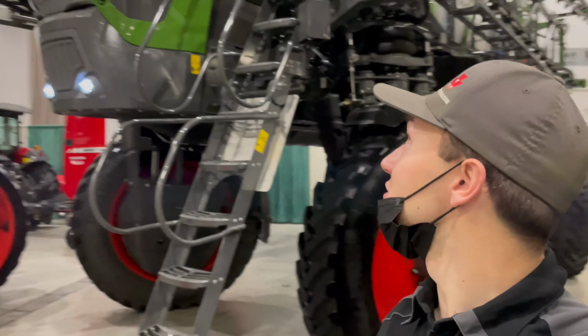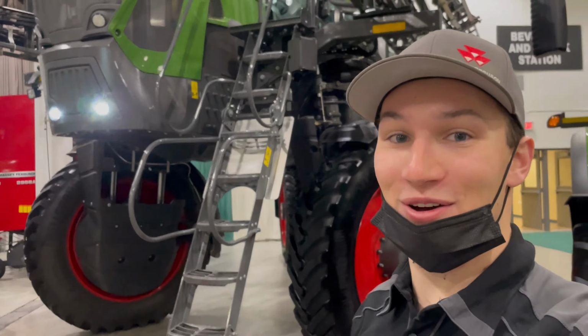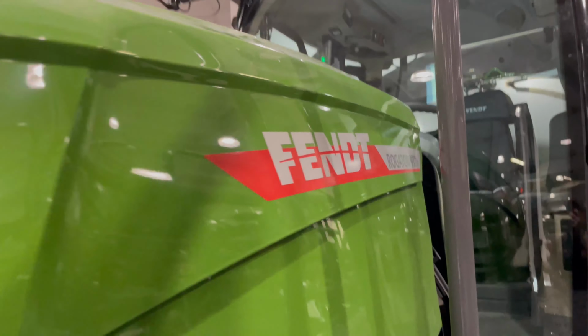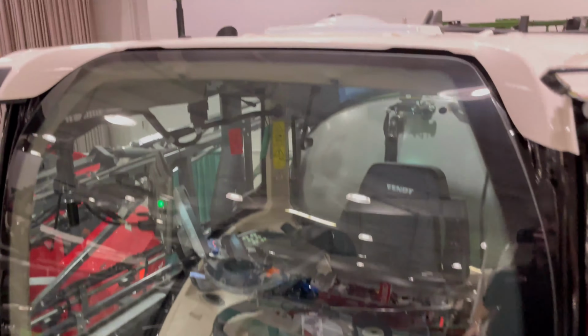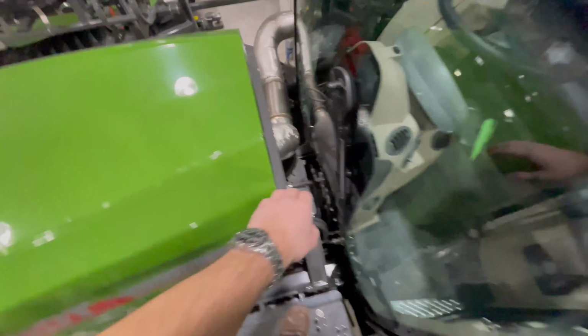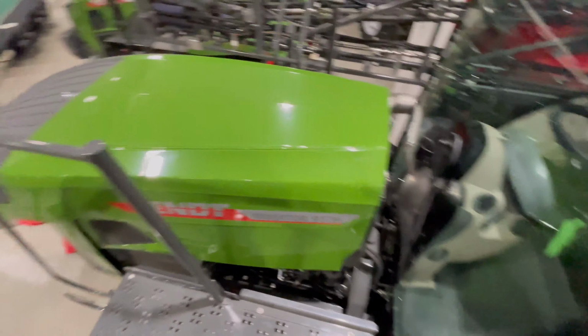Of course, one of my favorite parts about this sprayer is that new Fendt hood on it and that Fendt cab. It's, I believe, the same Fendt hood that's on the 9 Series Fendt tractors, as well as the new Fendt tractor cab, also placed on this unit. The back here seems a lot more spacious than the last RoGator. And there's actually a very big space between the front glass and the hood of the sprayer. And that space there will really help with keeping this cab nice and quiet.